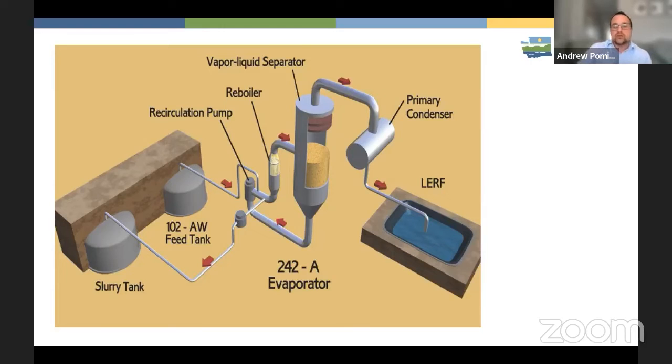And so in this drawing, you can see the AW102 feed tank. That is where the tank waste for treatment is stored. It is transferred to the evaporator, where it says recirculation pump. About there is about the end of the building wall. So the rest of the components are contained within the evaporator building. The tank waste is then, you can see the red arrows showing the directions of waste. So once it's in what is called the recirculation loop, the recirculation pump pumps the waste up through the reboiler, where steam is used to heat it to a specific temperature.